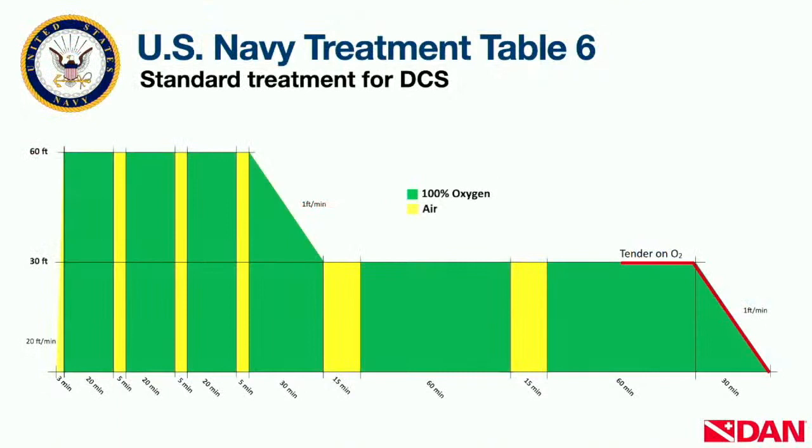So what you see here is the standard treatment for decompression sickness, at least in this part of the world, what we call the U.S. Navy Treatment Table 6. So what happens here? What you see in yellow are the times where the diver is going to be breathing air, and what you see in green are the times where the diver is going to be breathing oxygen. Look at this as very similar to a dive profile: depth and time.